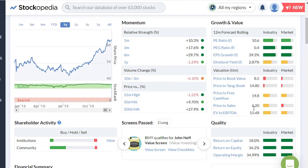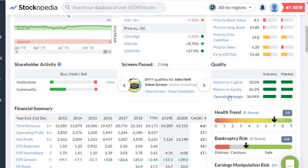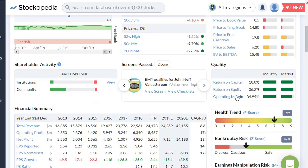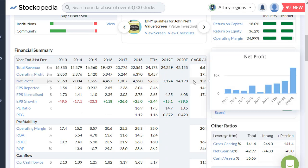All right. If we're going down here, we can see that the quality, of course, is good up here, the 97, which comes among other places from the return on capital, return on equity, and operating margin. And all of them are extraordinarily high, also compared to the overall industry and to the general market here. So let's go down a bit further.